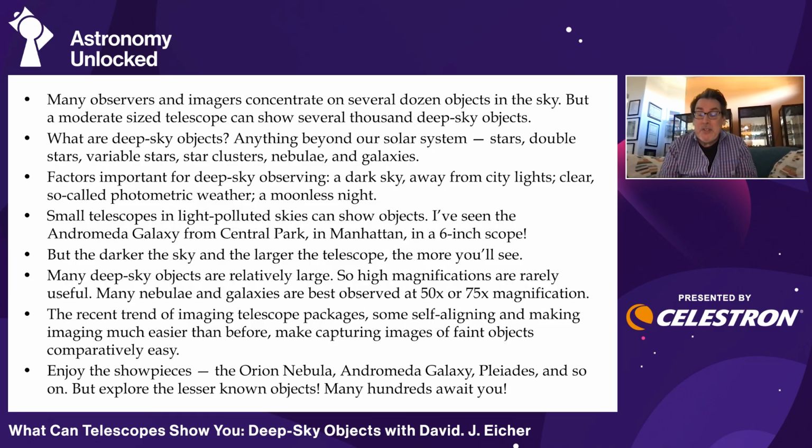Enjoy the showpieces, the Orion Nebula, the Andromeda Galaxy, the Pleiades, really bright, gorgeous stuff that we all like to see. But so many observers and imagers are not focusing on the thousands of other interesting objects that are out there. So lots of stuff awaits you.